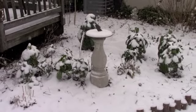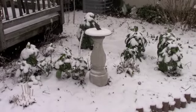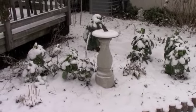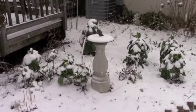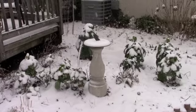And all of those tall plants around it are Brussels sprouts, all covered by snow. So I'm still hanging on to them. They've been in since the spring, and I'm still waiting for Brussels sprouts. We'll see what happens. But in the meantime, there they are, filling out that space.